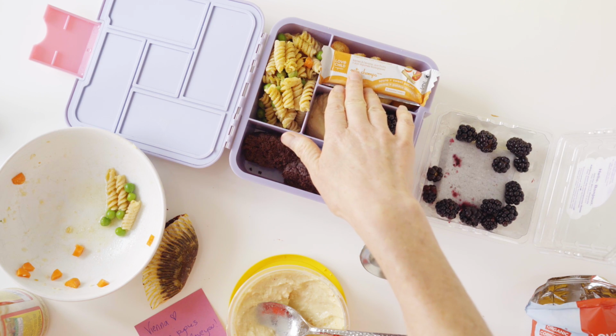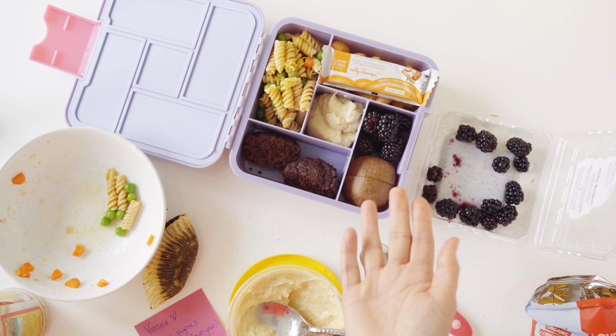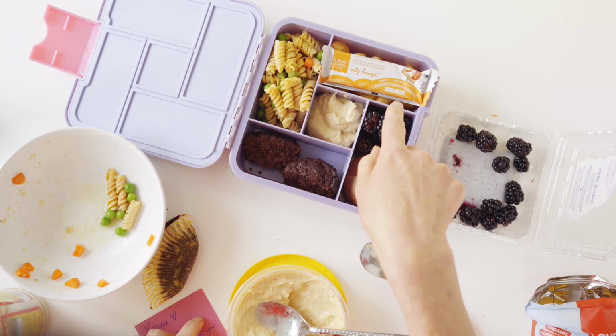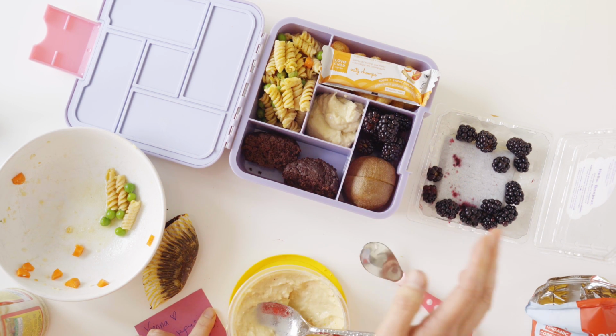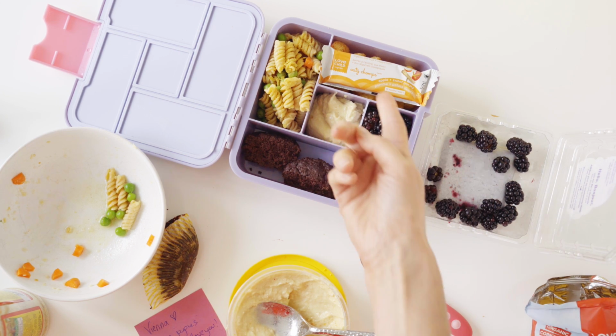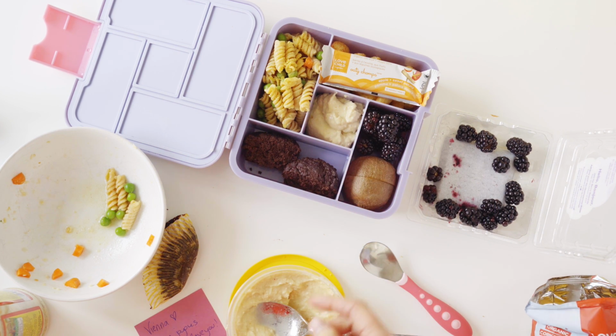The Odie Chomps are really good bars. So oftentimes, I don't know if you guys find this, but when kids come home from school, they're starving. So I like to always give Vienna a bar that she can eat as soon as I pick her up. And these are full of oats and fiber. This one's apple and sweet potato as well.